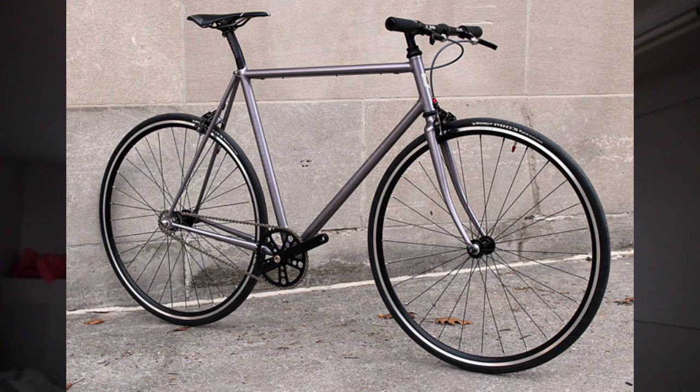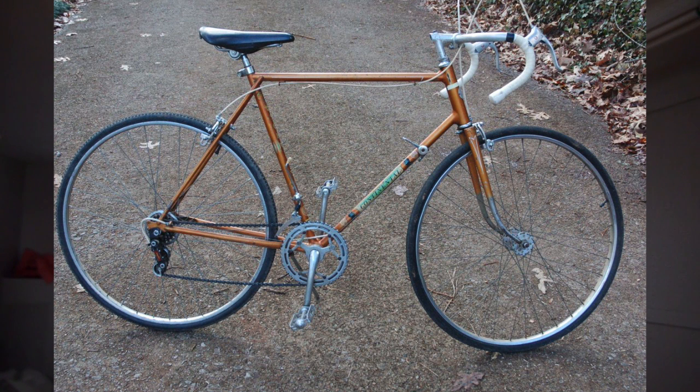If there are a lot of hills in your area and you're going to be riding up and down hills quite a bit, if you don't have the proper gearing on your bike, it can make it almost impossible. For example, if you have a lot of hills in your area, a single speed bike is not something that you want, as well as typically a lot of older road bikes and older cruiser bikes.